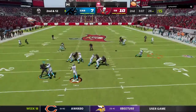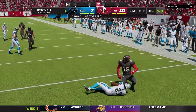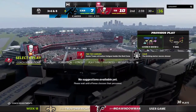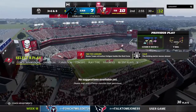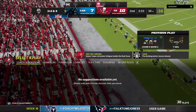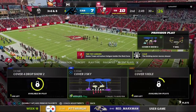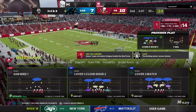Now Lance. He'll dump this off to Akers. A gain of 4 on the play, and that'll bring up a 3rd down. That might feel like a little bit of a lost opportunity there for the offense because the defense brought pressure that time. And sometimes against that, you can get out to your running back, and it could turn into a big gain downfield. But what a nice job they did getting to him quickly and holding him to a short gain.